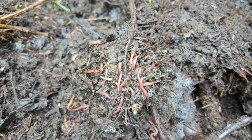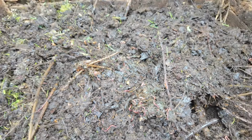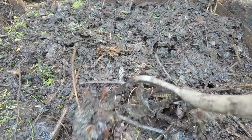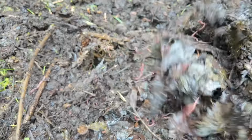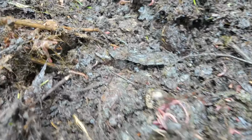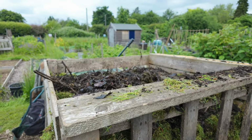I just want to show you how many worms are in this compost. Look at that, nice little worm ball there. There's loads in there. Look. Absolutely beautiful. Composting worms, red wrigglers, brandlings, tiger worms. There's a centipede there, their arch enemy. I tell you, not far to go now.